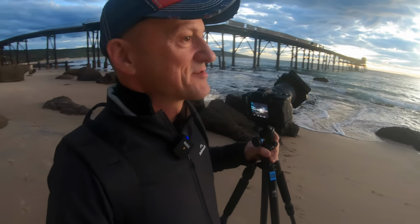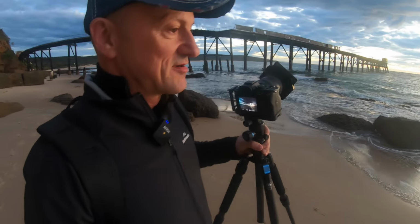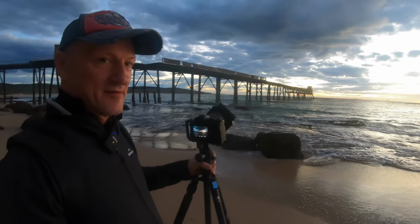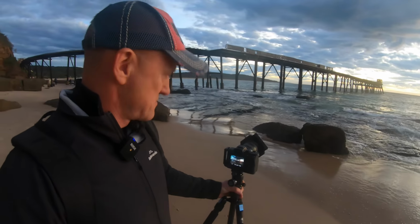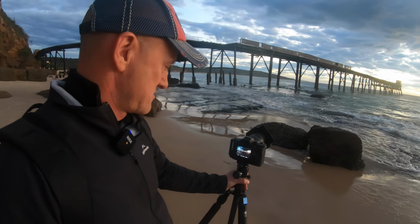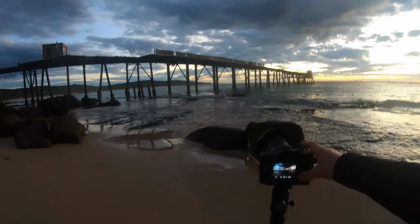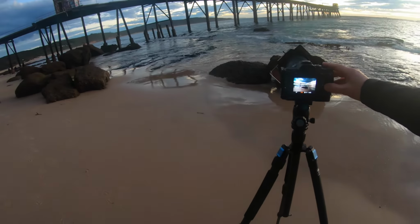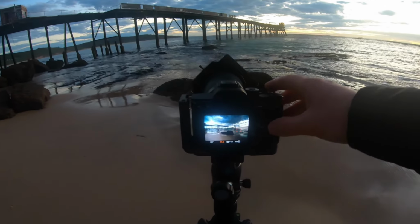Yeah, from here I guess we're a bit more scope to the jetty here. Perhaps. Let's see how this looks in the back of camera. Well, it's quite pretty, yeah? I don't know if you can see that or not.